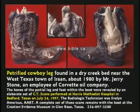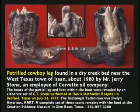Bible.ca/tracks. Now, there are several things about Bible doctrine I disagree with this website on. We could argue on what they teach. I think their Bible doctrine is off in a few areas, but still, they got fascinating stuff on things petrifying. Petrified cowboy leg found in dry creek bed near the West Texas town of Iran, about 1980, by Mr. Jerry Stone, employee of Corvette Oil Company. The bones of the partial leg and foot within the boot were revealed by an elaborate set of CT scans, CAT scans, performed at Harris Methodist Hospital in Bedford, Texas, July 1997. The radiologic technician was Evelyn Americas, AART, American Association of Radiological Technicians. A complete set of these scans remains with the boot at the Creation Evidence Museum in Glen Rose, Texas.